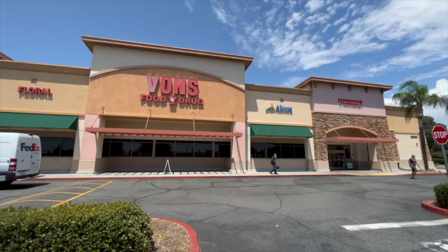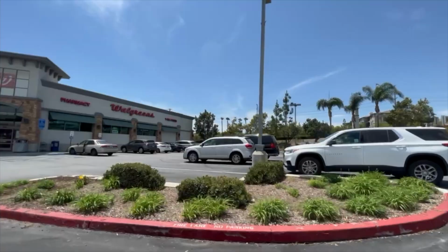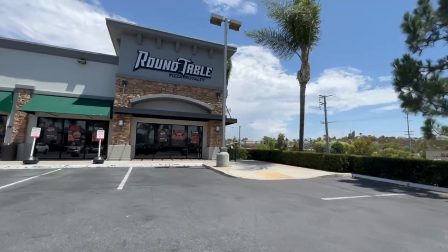Right across the street is the Vaughn's Shopping Center that also has a Wells Fargo Bank, a Walgreens pharmacy, lots of places to eat. One of which is Round Table Pizza, which I believe is the only Round Table Pizza in Murrieta or any of its surrounding cities.